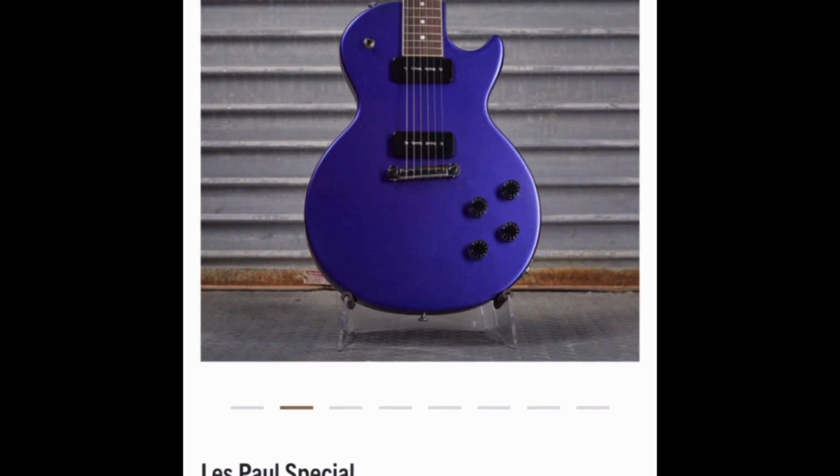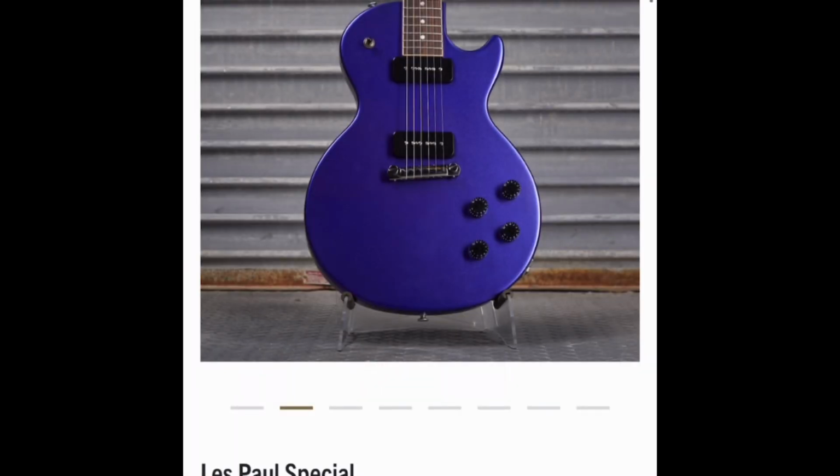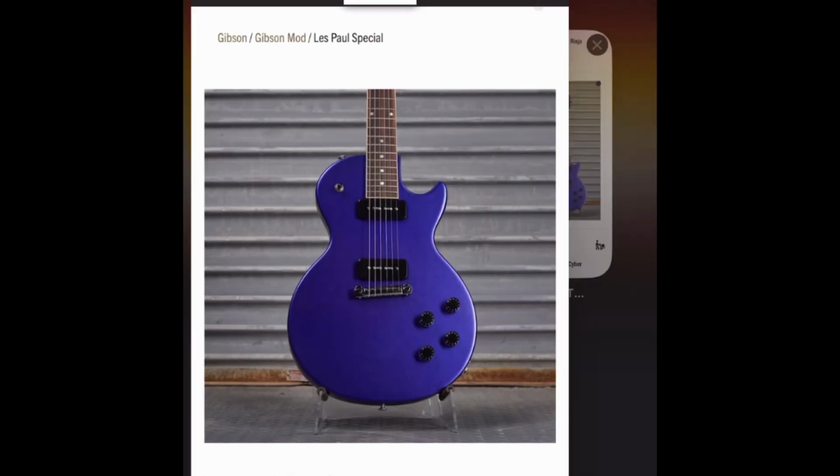Why did my screen go kind of dark all of a sudden? That's weird. Huh. Did that? Oh, wait. When I look back at the video, that's going to be interesting.